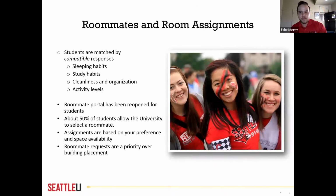My name is Tyler Murphy. I'm the Assistant Director for Housing Services. So I oversee all of the general occupancy management for our residence halls, as well as all of our front desk operations. So I'm going to talk a little bit about roommates, the roommate search process, and roommate pairing.